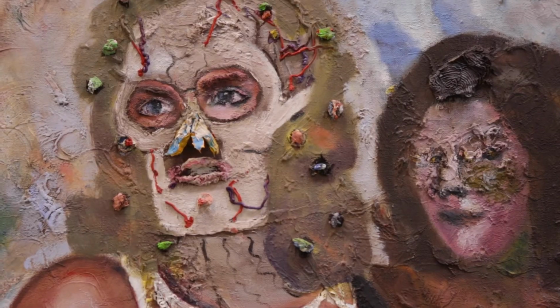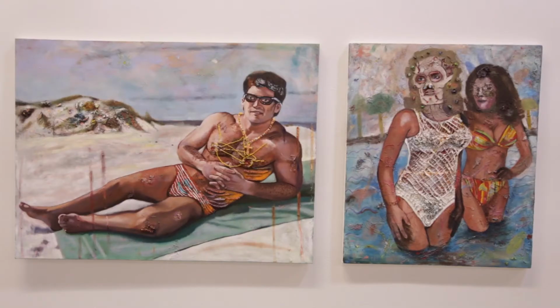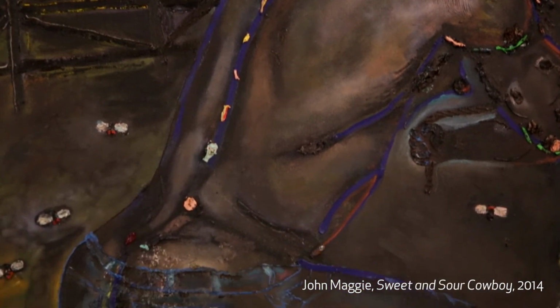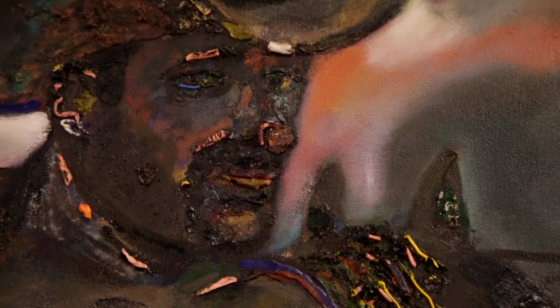The images are confused, like the portraits. These are portraits of people, and they're sort of mixed up, confused people. There's a painting titled Sweet and Sour Cowboy that is like a picture at dusk of a cowboy, his pants kind of coming down a little bit, and he's riding towards the sunset on his farm.